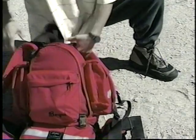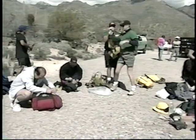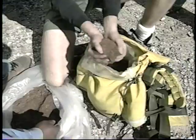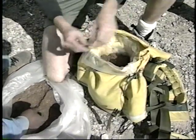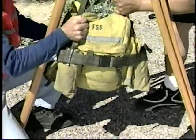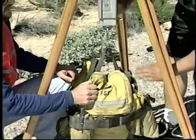The type of pack you wear during the test is your own choice. You can pack it yourself using any combination of weights and sandbags. Load your pack to keep the weight high and close to your back. Water bottles can be used to make the final weight adjustments. If you choose not to bring your own pack, one will be provided.